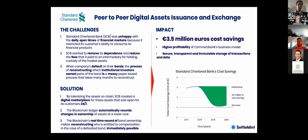so figuring out who bought how much is very time consuming. And they also wanted to give their customers the opportunity to trade financial assets even when the exchanges are closed, so the normal stock markets are closed. So that's why they decided to issue these assets on the blockchain, so that they can be traded on the exchange that they've created, and also make it very easy to reconcile who was owning which portion of the bond if at any point in time the bank would ever default.